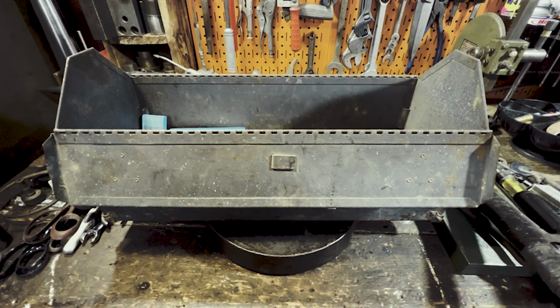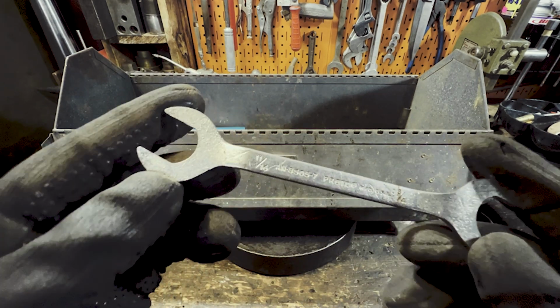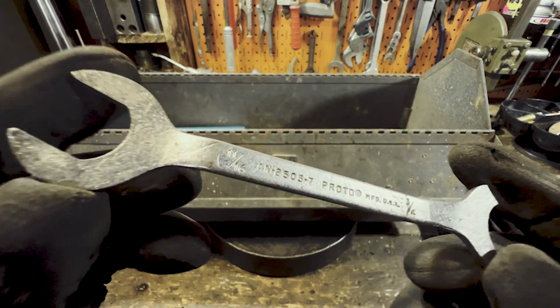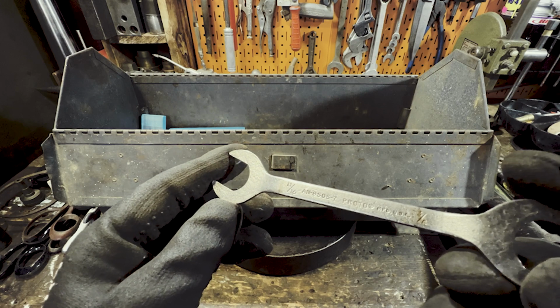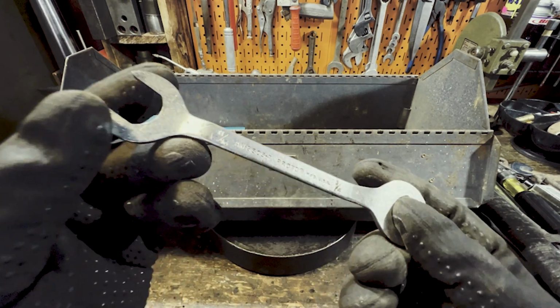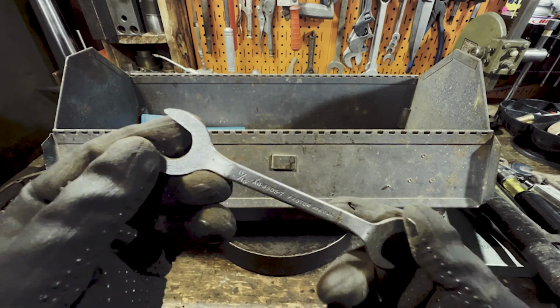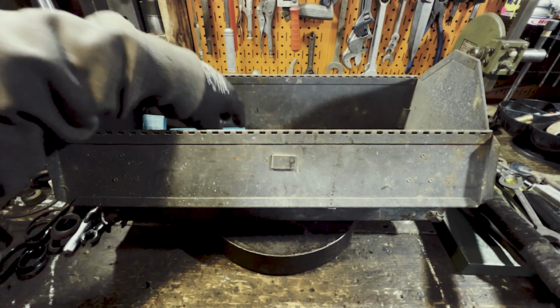I'm not a fan of claw hammers, but the S-wing ones I will allow in the shop. This is an 11/16 Proto. I can't remember. I looked it up when I was there. It's AN8505-7. It's a specific use tool, I believe, for automotive, but I don't remember exactly. But I had never seen one of those before.